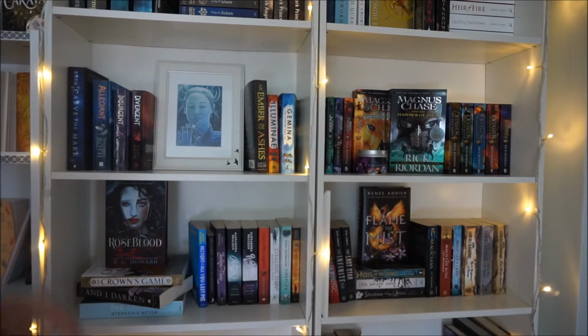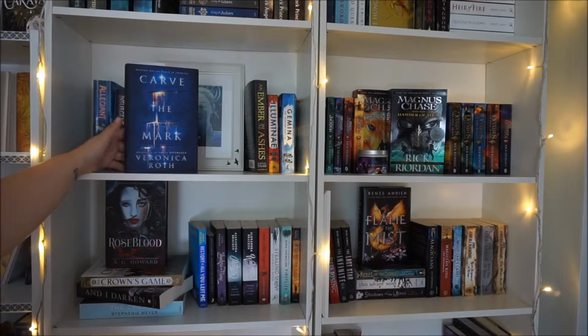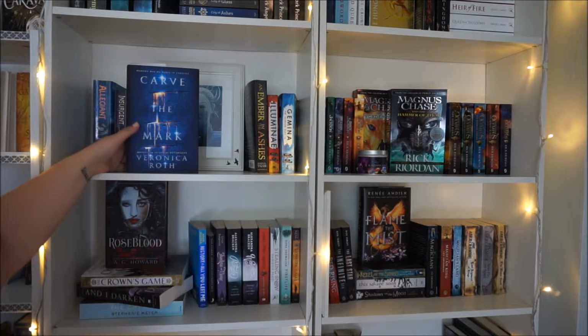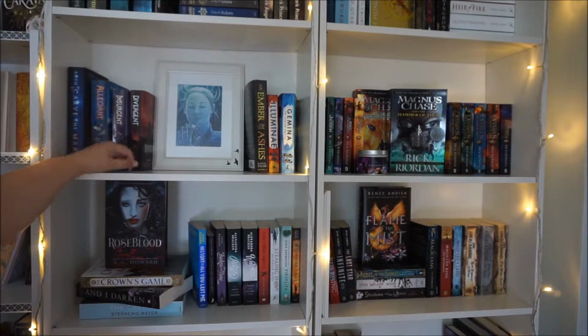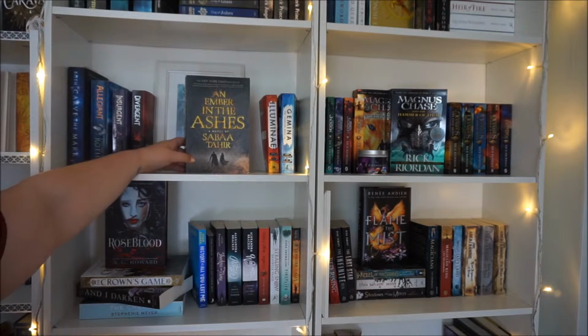Okay, so here is Carve the Mark, which I haven't read yet, but I love the cover of the dust jacket. I think it's brilliant. But I've heard mixed feelings about this book, which has put me off from reading it, but I am going to try and read it and then make up my own opinion of it. And then we have Divergent and Insurgent by Veronica Roth. We have An Ember in the Ashes by Sabaa Tahir here, and I'm actually reading A Torch Against the Night right now, so that is why it's not in my bookshelf.